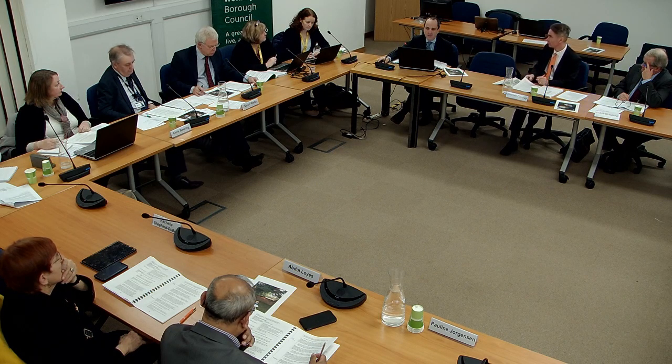And in terms of the tennis court, it is an existing tennis court. It has just been lowered in level, so the tennis court has always been there. So the only additional hard surfacing is the patio areas and the swimming pool.